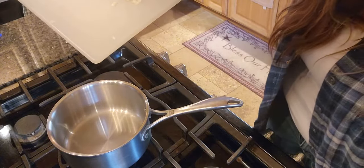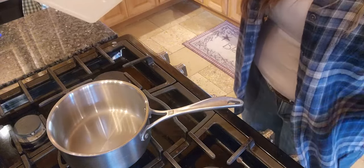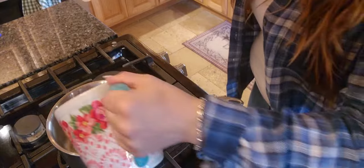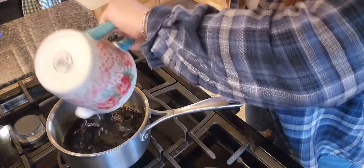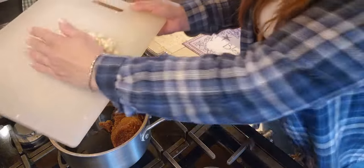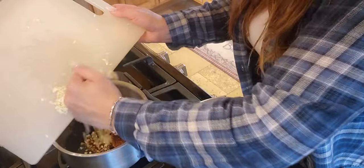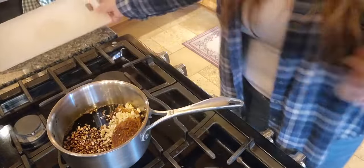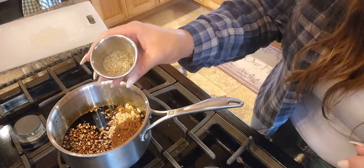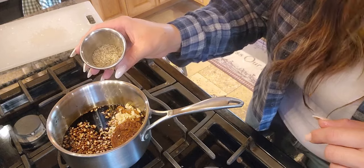Hopefully I can get through this quickly, but what you're going to need for this recipe, for me, I'm quadrupling it, so I'm using 1 cup of soy sauce. I'm also using 1 cup of brown sugar, my 12 chopped minced garlic cloves. Okay, and then in here I have 1 teaspoon of ground ginger, 1 teaspoon of black pepper, and 1 teaspoon of pepper flakes.